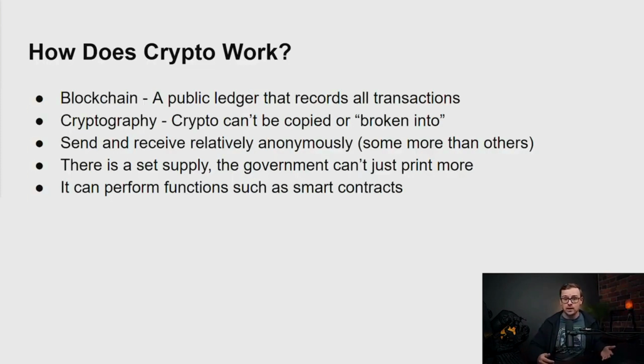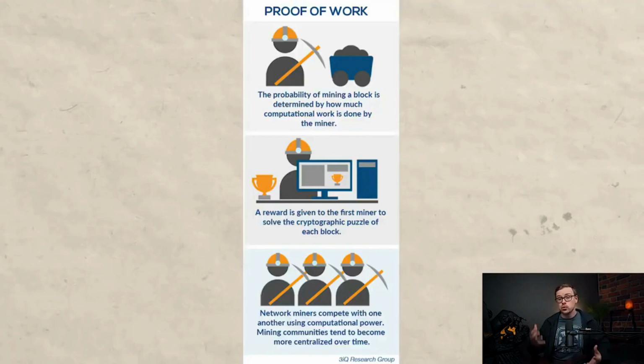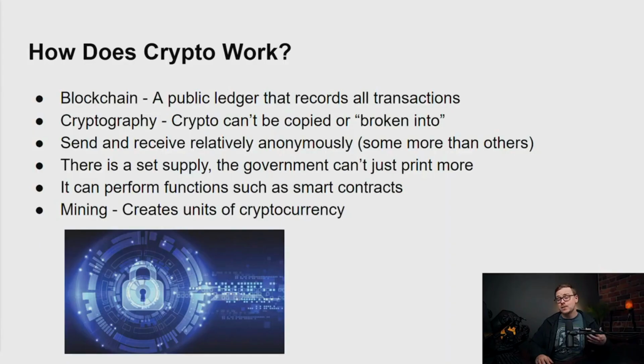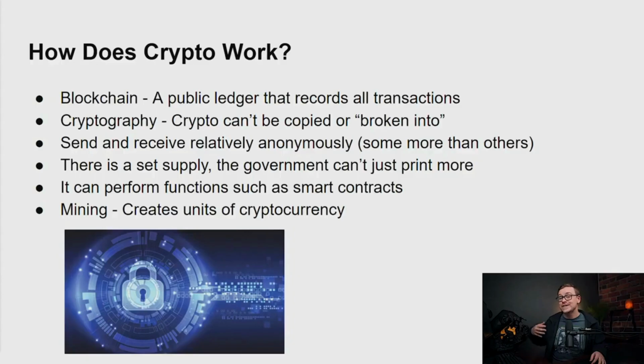Now, mining is what creates units of cryptocurrency, but it's also how you verify what transactions have taken place on the blockchain. And usually when you hear the term mining, that refers to proof of work. Now, proof of work is basically being phased out for the most part. Ethereum, for instance, started off as proof of work, and they're switching to proof of stake because, like I said, it's faster, it's more efficient, it's cheaper, and it's also more eco-friendly. So you'll also hear staking as a way to verify transactions as well.